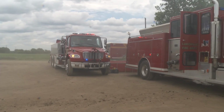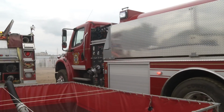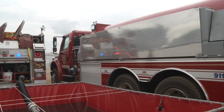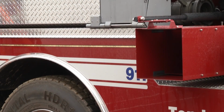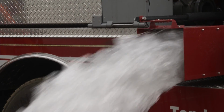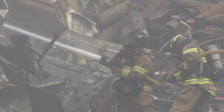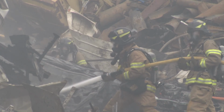We'll roll the tender. We'll also pull in tenders from surrounding cities to do water shuttles. The tender will show up. A crew will assist getting the 2 3,000 gallon tanks set up. They'll dump 3,000 gallons of water into one of the tanks and then head out to get more water. The crews on scene will then establish a connection to that engine.